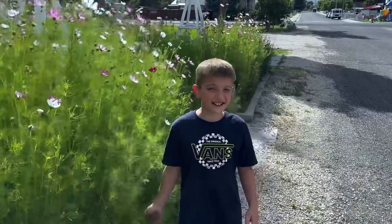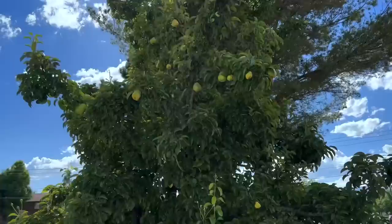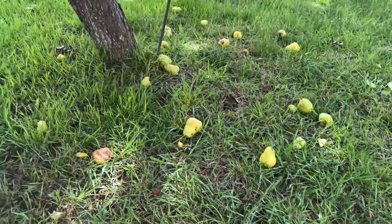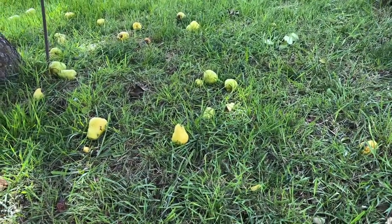Let's go pick some of these pears that the storm blew down off the tree. Okay. We'll give them to the chickens. Those ones up there are starting to look ready. Oh, so many blown off. How many do we have to put in there though? Let's fill it up. All these ones that are down on the ground have like worms and bugs in them and ants and stuff.